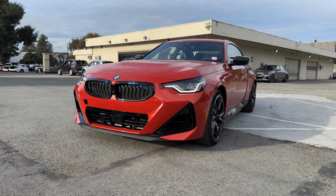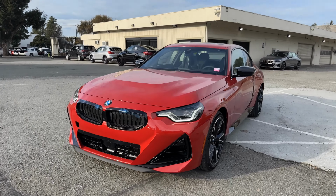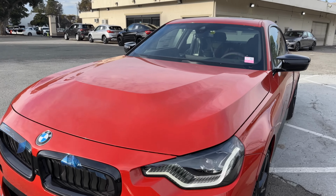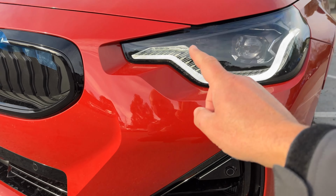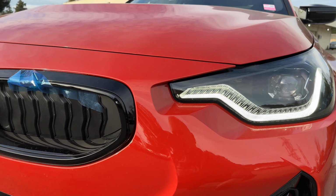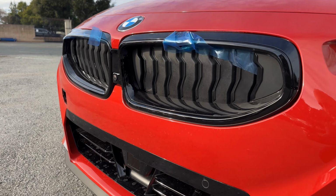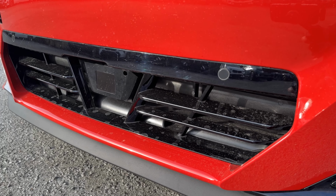So obviously it's the G42 chassis and the very lovely Melbourne Red. See, we got the Shadowline package and the lighting package, which I think is technically a premium package. I'm getting the M2 confused here. So Shadowline lights means no gold accents here. We got our blacked out grille. You see parking assistance package, you see the camera right there, and below it, active cruise control.